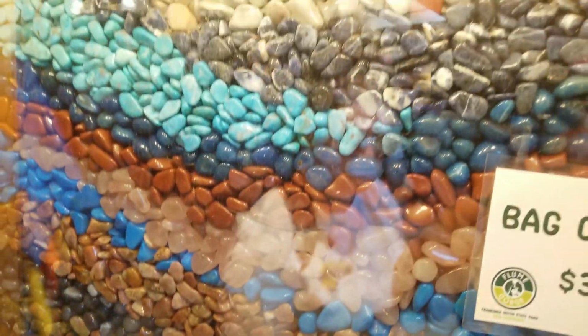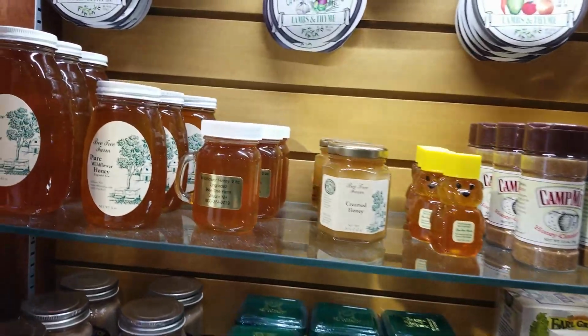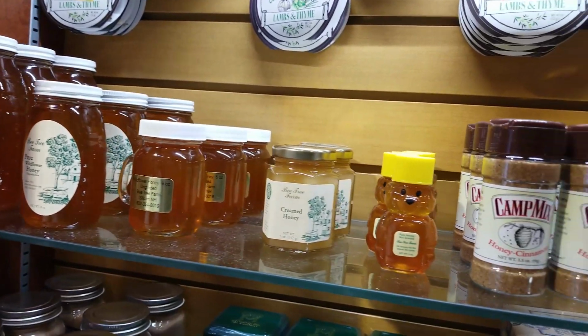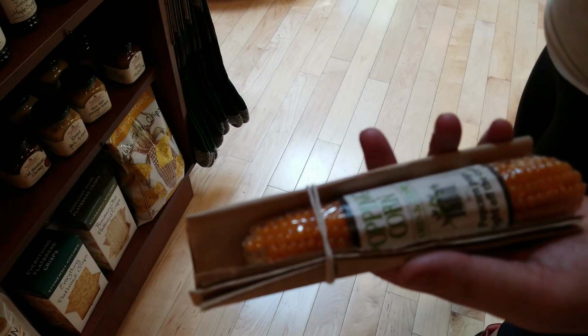Bag of rocks, $3.95. Hot cocoa. Honey cinnamon. Popping corn on the cob. Nice.